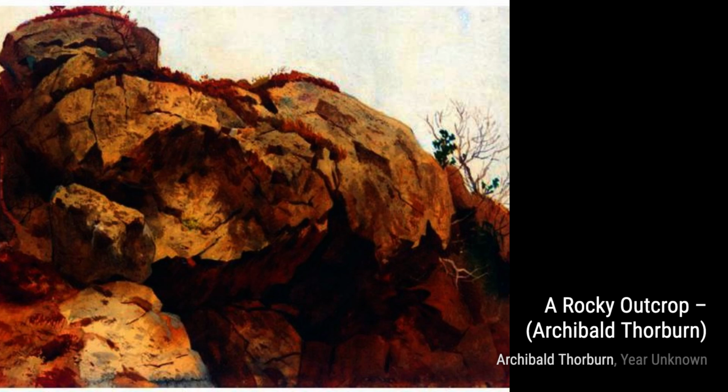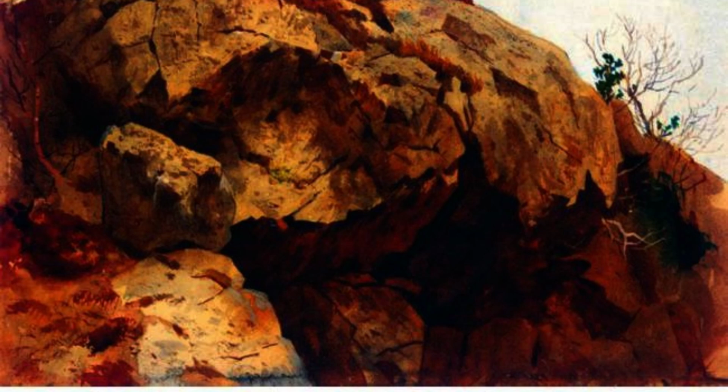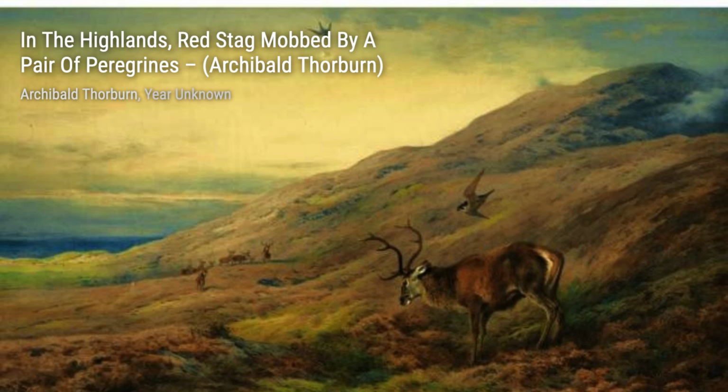and their breathtaking artworks. Today, we're going to explore the incredible works of Archibald Thorburn, a Scottish artist known for his stunning wildlife paintings. First up, we have A Rocky Outcrop by Archibald Thorburn. This masterpiece captures the rugged beauty of nature, with intricate details of the rocky landscape and the birds perched on top. It's a true testament to Thorburn's talent.